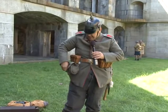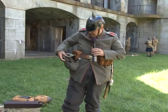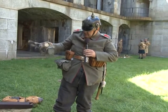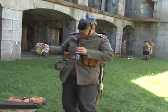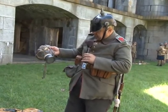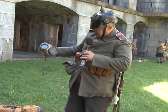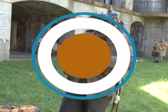Over here I have a gas mask. This is the early issue gas mask, the Germans called them Gummi mask, and that was introduced right after the introduction of chemical warfare during the First World War. And the bag would also hold a spare filter. The filters would come off, and these filters are good for 3 hours.